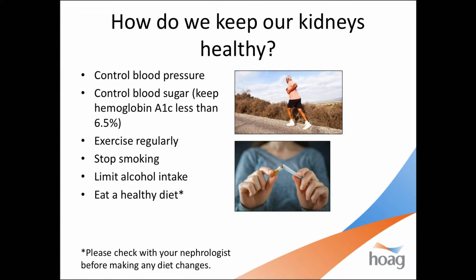So how do we keep our kidneys healthy? We definitely want to control our blood pressure. Also control our blood sugar for those of us who have blood sugar issues, those who are living with diabetes or pre-diabetes. There's a lab called hemoglobin A1C, which is the average of our blood sugar over 3 months. And the goal would be to keep that less than 6.5%.